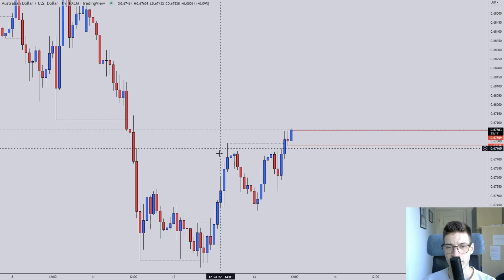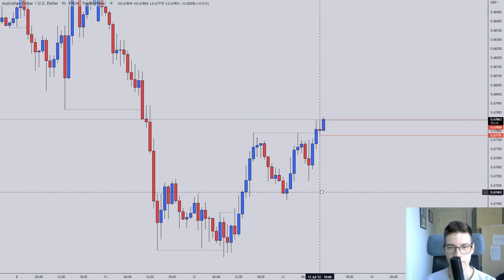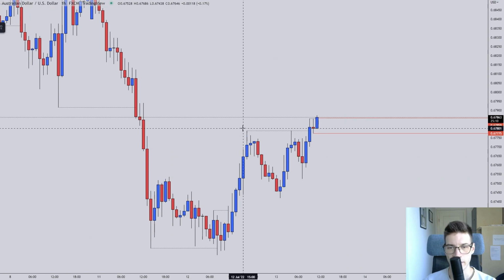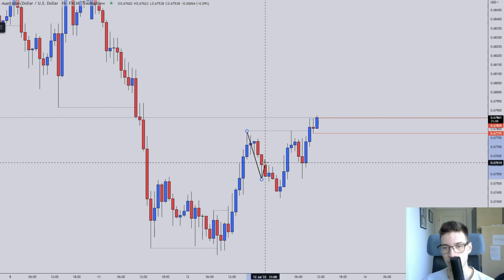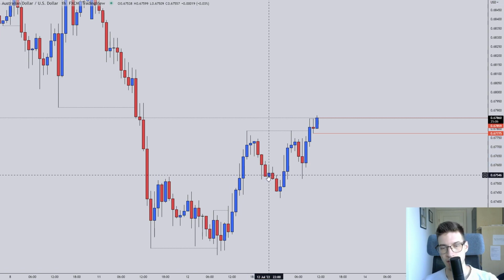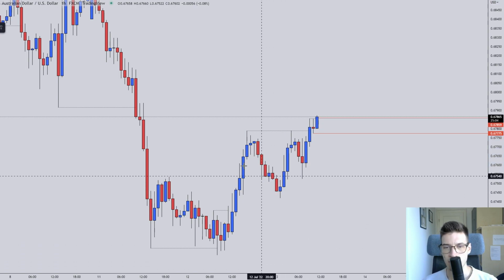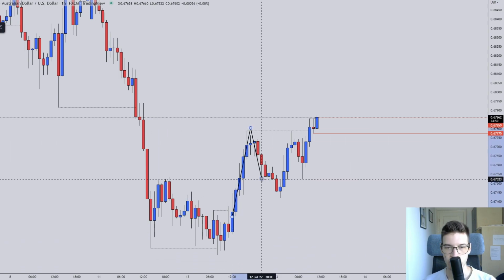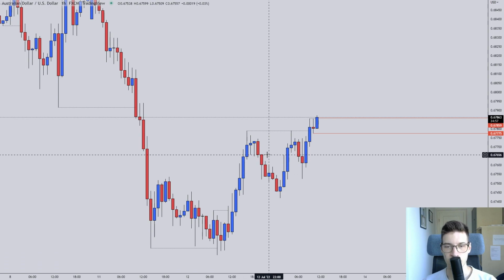Unfortunately, it did end with a huge wick, so I was expecting a range at this point, and there was a flag, as we can see here. A flag did form. This would have been the entry candle. This did not fit my plan at all, because by the time the flag formed, I was seeing a clear momentum shift down by these 3 candles. When I see a momentum shift, I'm not taking any trades.